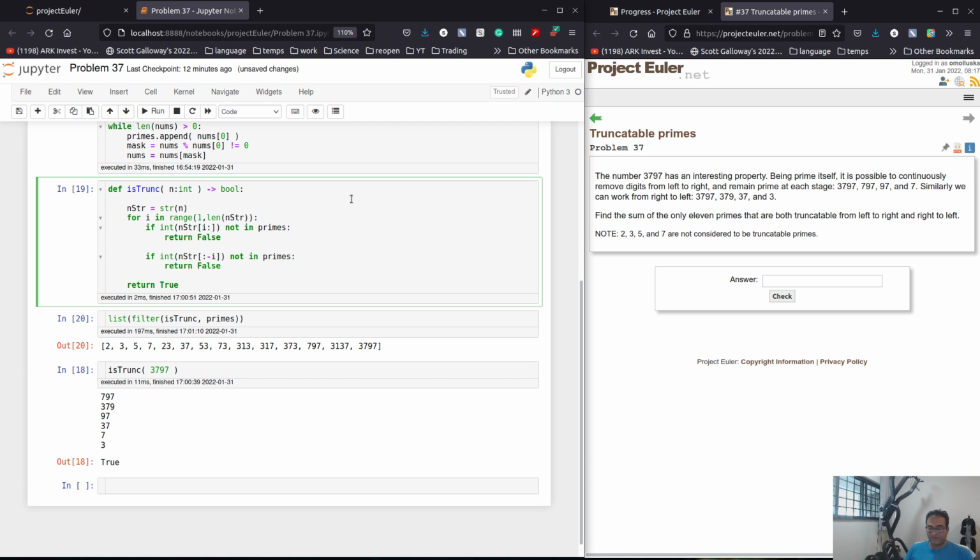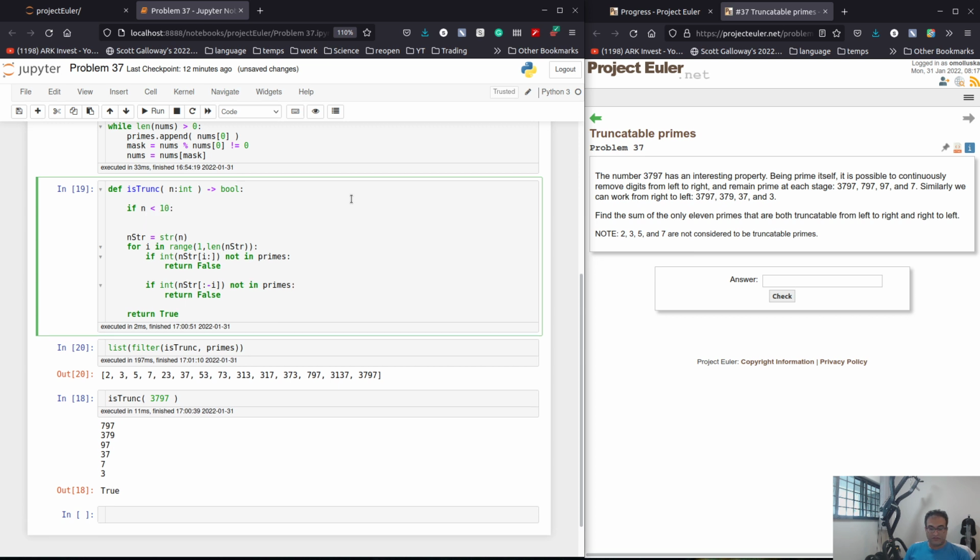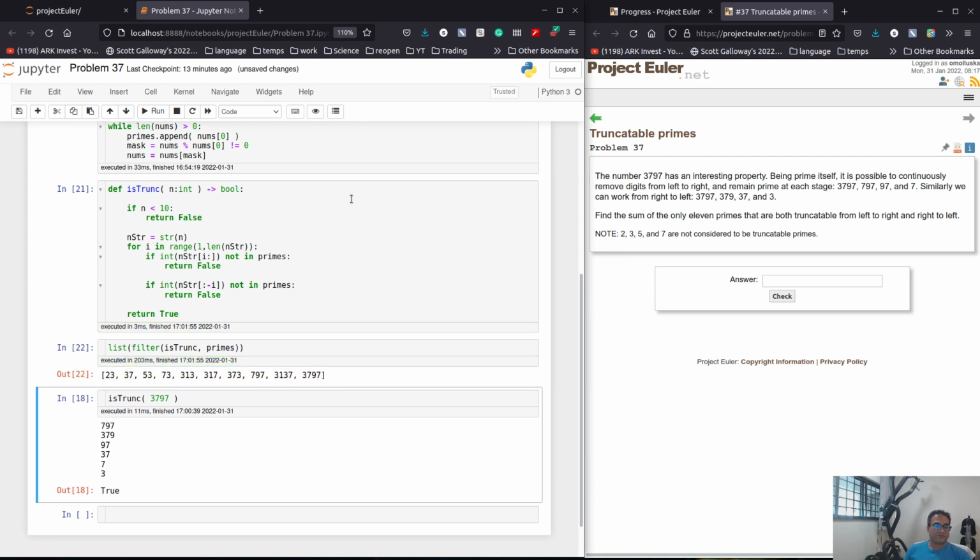So if n is less than 10, return false. Okay, so 23, 37, 57, blah blah blah, 1, 2, 3, 4, 5, 6, 7, 8, 9, 10. I just need one more. Only 11 primes. Okay, 1, 2, 3, 4, 5, 6, 7, 8, 9, 10. I have 10 truncatable primes.